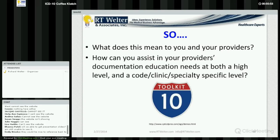So what does this mean to you and your providers? How can you help, how can you assist in your provider's documentation education needs, which can start now and have already started. And documentation education doesn't necessarily have to be specific to ICD-10. It can be in your brain, but when you educate them, make a note that they said the patient had diabetic retinopathy, but they didn't say if it was severe or mild. And that all comes back to you being able to select a higher level specificity code.